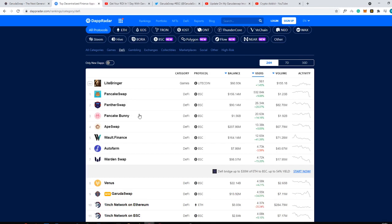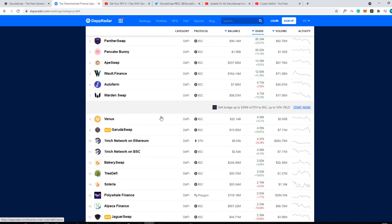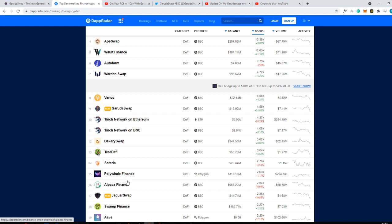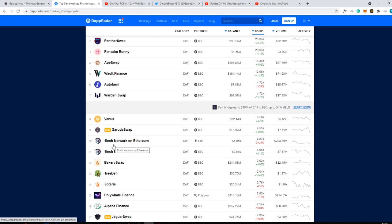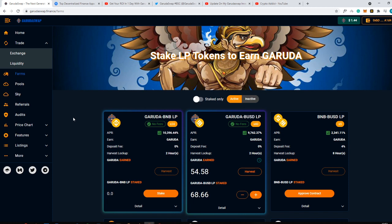As you can see on DappRadar, they are also at the number 9 spot, and they are new. So basically, yesterday it was around rank 13, alongside Jaguar Swap, and then right now it passes 1inch Network on Ethereum and on BSC, and it's really going up, probably because of the influx of users. As you can see here, there's a 34,000 increase of users. Probably tomorrow we will reach around top 6 or maybe top 7, I don't know, but this is a really good time for you to stake and earn Garuda while it is still new.